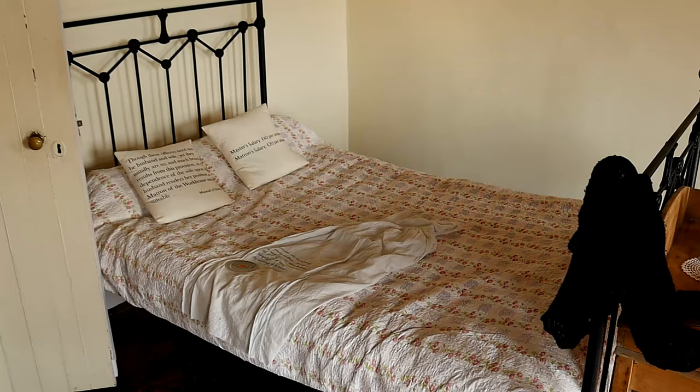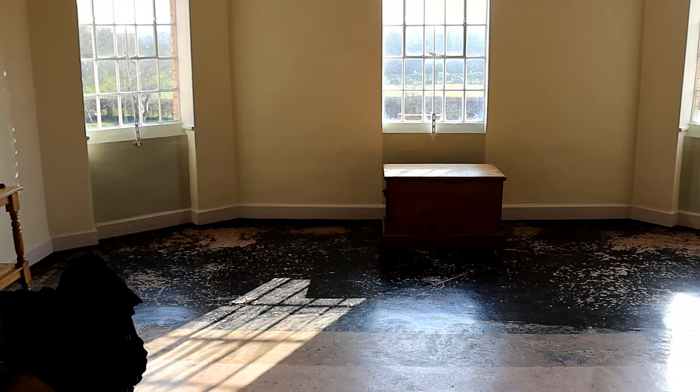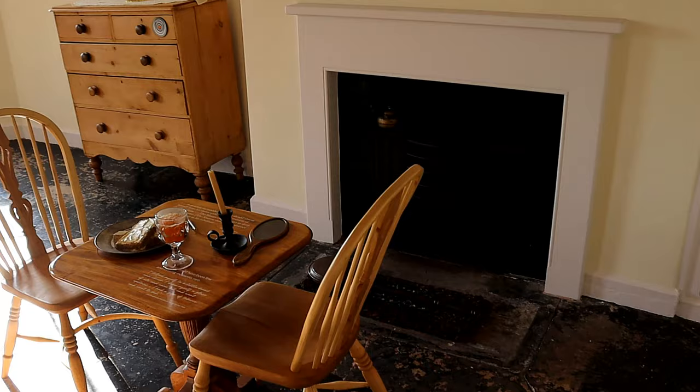The master and matron's bedroom is spacious with a lighter feel to it. The master was responsible for the day-to-day running of the workhouse and would often be blamed by the guardians when things went wrong. The matron's responsibilities were for the care of the women, children and nursing duties. They were probably not rich themselves and would have had to furnish the room out of their own money.